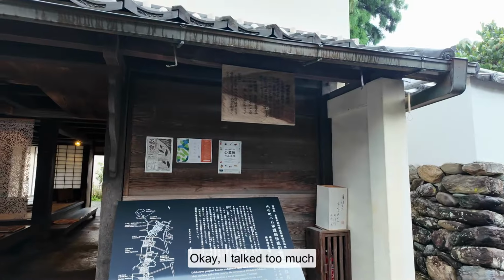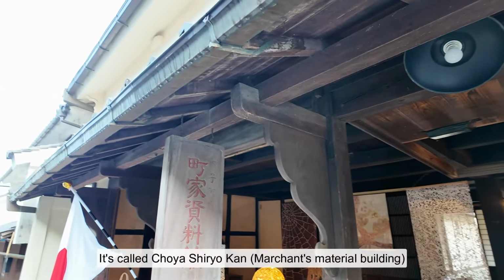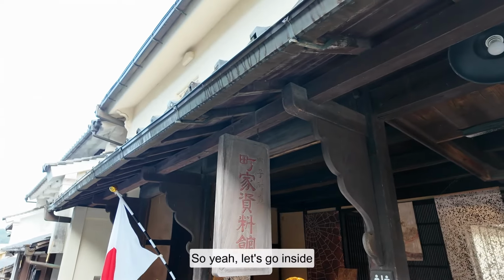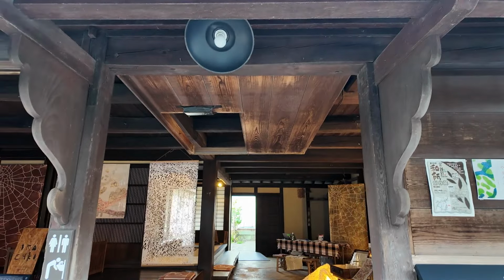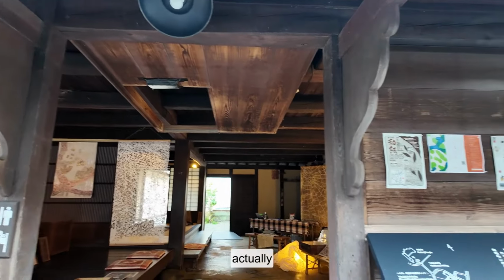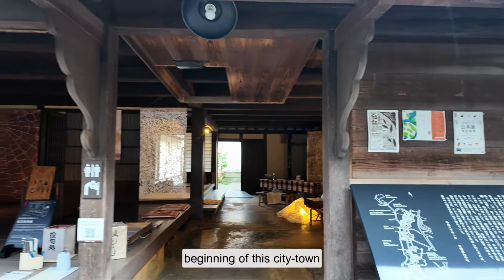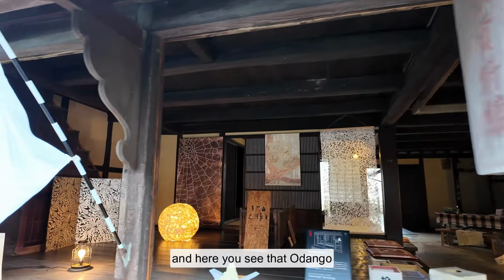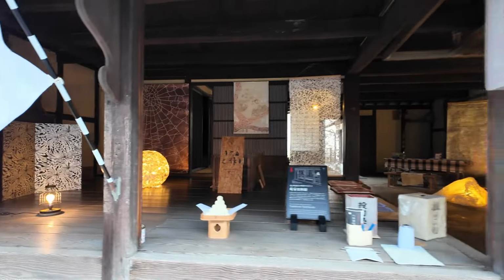Okay, I talked too much. So let's go into this place. It's called Choya Shiryokan. So yeah, let's go inside. This one is actually located at the very beginning of this town, and here you see the odango for the full moon tradition. So let's go inside.